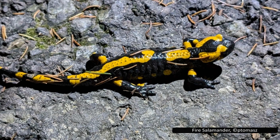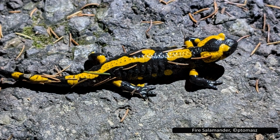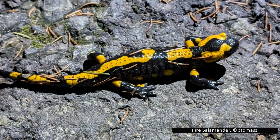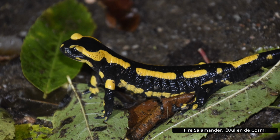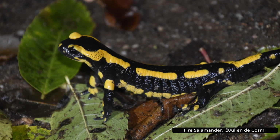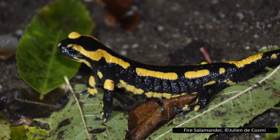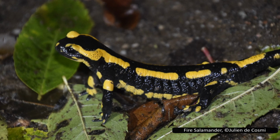The salamander-specific fungus was first discovered in the fire salamander, in a population in the Netherlands in 2013. Since then, it has caused them to become extremely rare in parts of their range. They are listed as vulnerable by the IUCN, largely due to the impacts Chytrid fungus has had on them. This is not their only threat, however, as habitat loss is also a major problem in parts of their range.